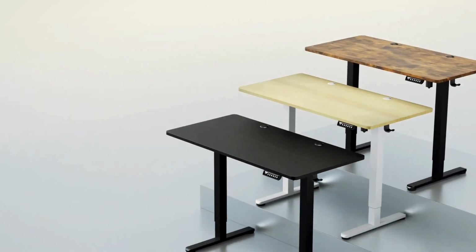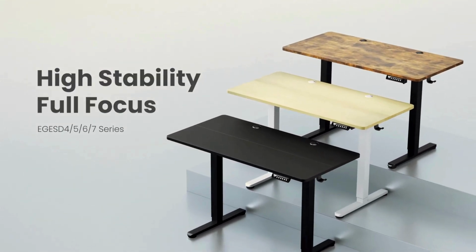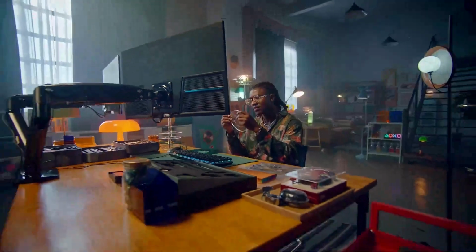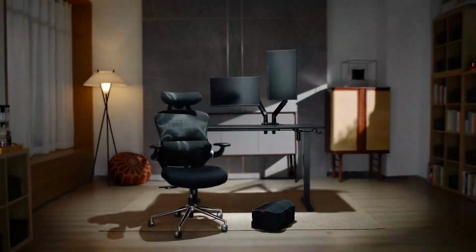Easy to set up, this desk reduces strain and boosts energy, making it a cornerstone for a healthy, efficient work-from-home environment that adapts to your flow with style and precision.